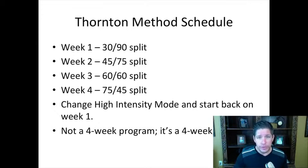So here's the Thornton method schedule. Week 1, you're going to do 30 seconds high, 90 seconds low. Okay, week 2, you do 45 seconds high, 75 seconds low. In week 3, and you're following me here, right? The number on the left is how long you're pushing it. 30 seconds in week 1, 45 seconds in week 2, 60 seconds in week 3. It's a 60-60, okay? 60 seconds on, 60 seconds off in week 3.